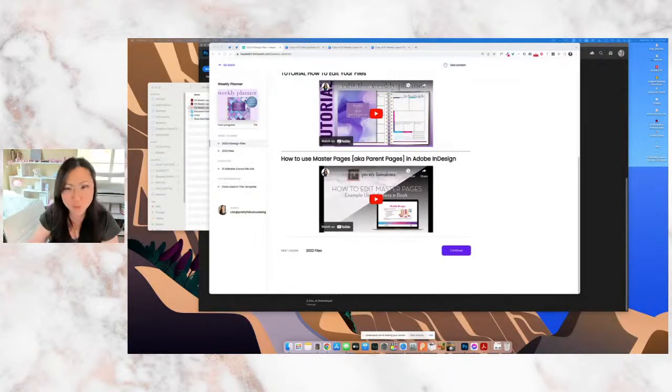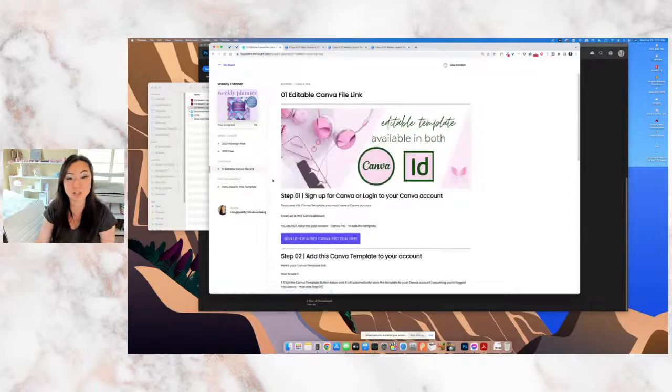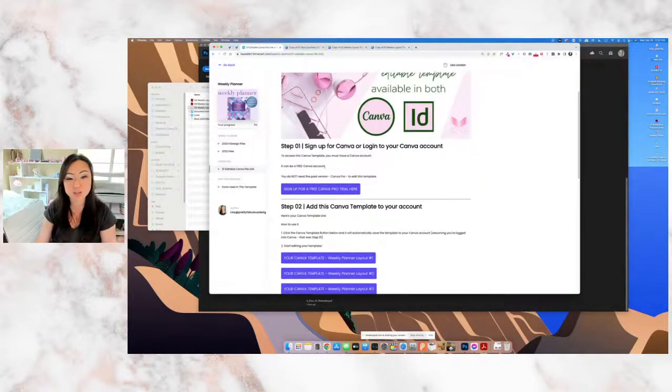I scroll down and I'm like, where is the Canva link? Look over to the left side because it's just like Teachable setup. And there is a section called Canva file. So in here, that first section is called Editable Canva file link. So here, step 1 just says, sign up for Canva or make sure you're logged into your Canva account so then you can use this.